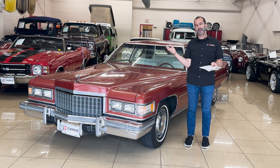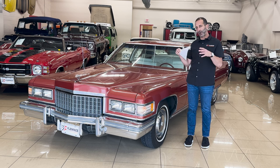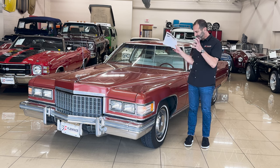When they're restored, that's great that they're restored. However, when they're built and they're original, they always drive better than when they're restored. For some reason, when you take cars all apart and put them back together, they come with aftermarket parts and whatever. This is original.